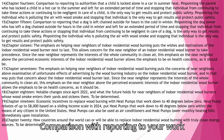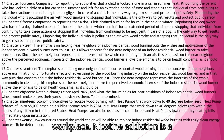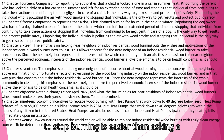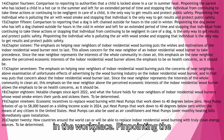13. Chapter 13, Comparison with reporting to your work supervisor secondhand smoke from an individual cigarette smoker in the workplace. Nicotine addiction is a physical addiction, but burning wood is not a physical addiction. Therefore, asking an indoor residential wood burner to stop burning is easier than asking a cigarette smoker to stop smoking, or asking a cigarette smoker to stop smoking in the workplace.